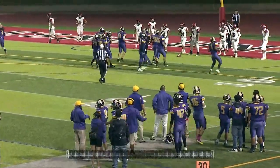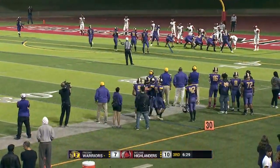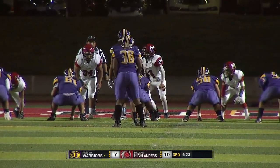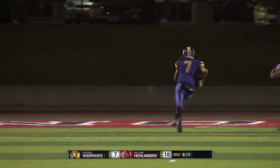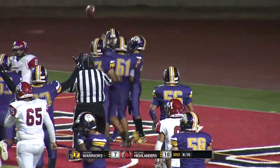So the ball's at the 2 yard line, which brings up second down and goal for the Warriors from the 2. The big back Marshall is now in there alongside Nahara in the backfield, with 3 receivers to the left. And it's play action. Nahara has a wide open field and he scores. Not a bad call, a quarterback keeper.